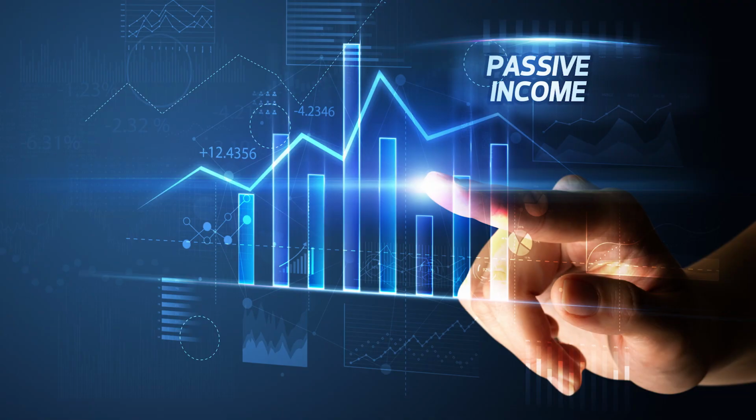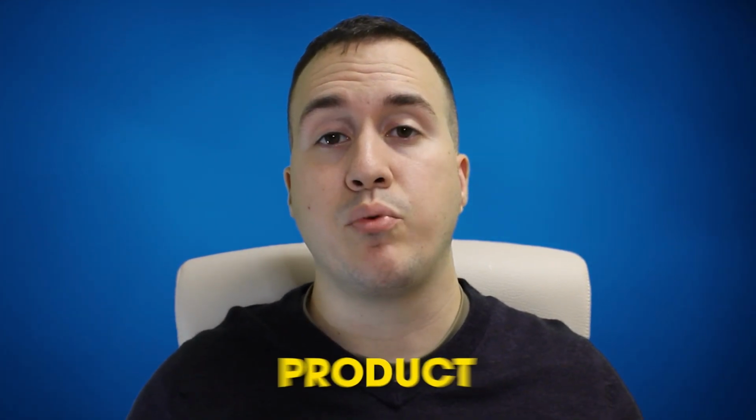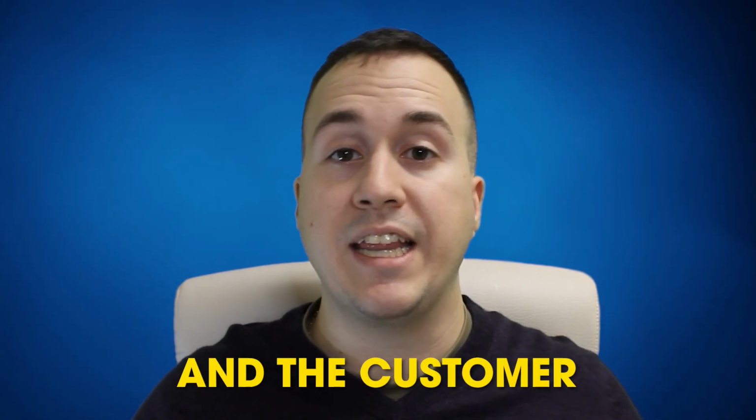Now, certain passive income ideas have been left out because they're not completely hands-off, such as drop shipping, due to the fact that you have to do constant product research, you have to constantly maintain your online stores, and you constantly have to coordinate between the supplier and the customer.